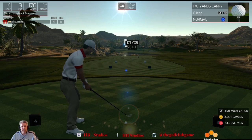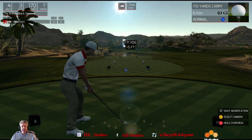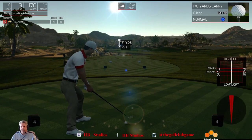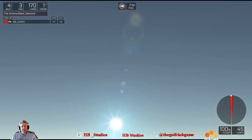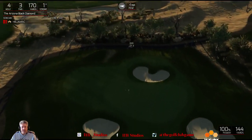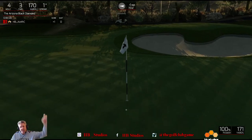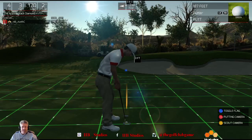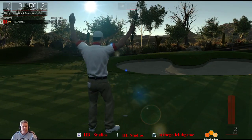All right, so 4th hole here at Arizona Black Diamond, par 3. See if we can't get something in there. Let's go up here. That wind. Bring it back. Let's see. Get a nice view of a bunch of the surrounding holes. That's kind of cool. Oh, get in. Go! That was going. Dang. All right. It's the bird on the 4th hole there.